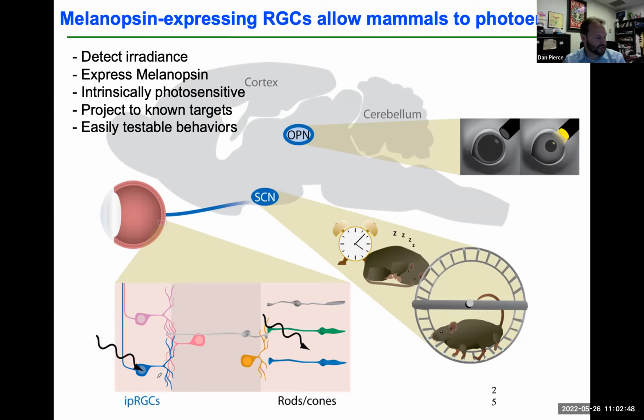So these particular type of retinal cells have a protein on them. And we can delete that protein.